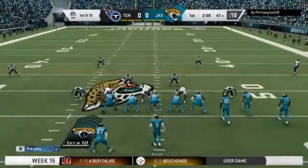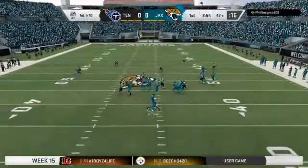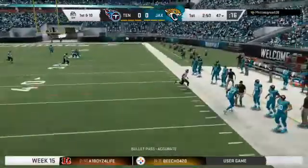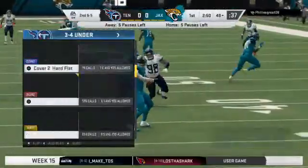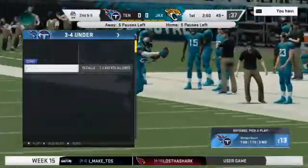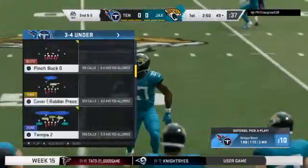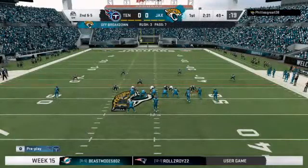Perfectly executed crossing route there. They'll set up a throw. He's going to hit his man out of the backfield, complete. And he's able to take it across midfield before going out of bounds. Everyone's got to be able to catch the football. Doesn't matter what position you play, but if you're on offense, be aware a ball may come your way.